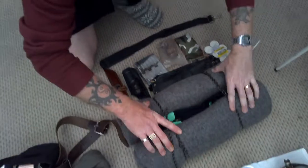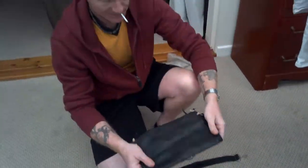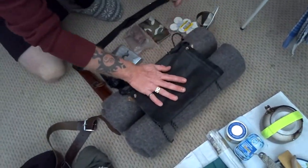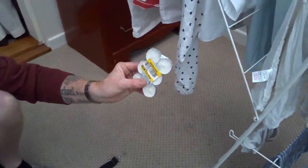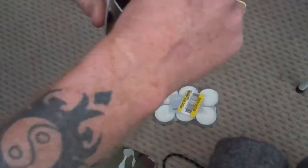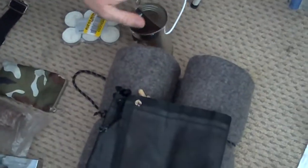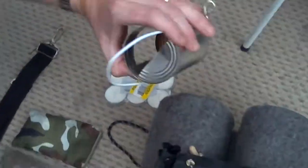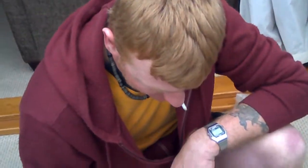That'll be tightened up with this cordage here. I've got a little bag that I made, and in there I'll be carrying these tea lights to go in this lantern that I made. Made that with our speckled wool. But that will hang off of something. Whether I hang it off of here or off my bag, I don't know.